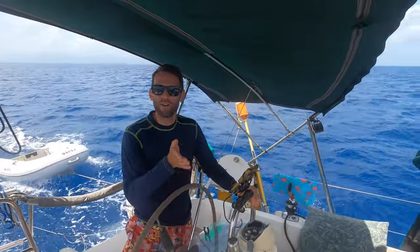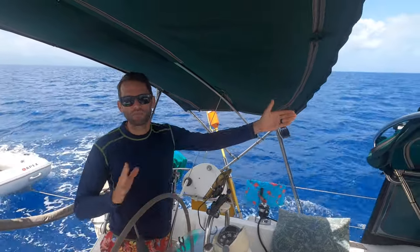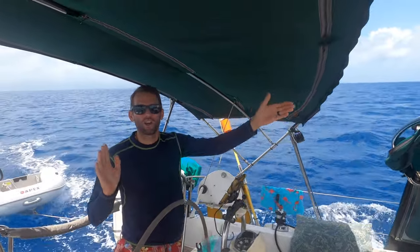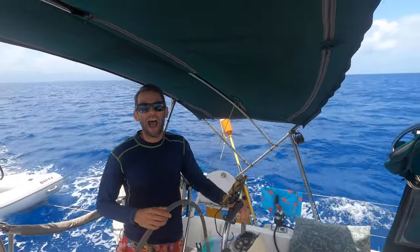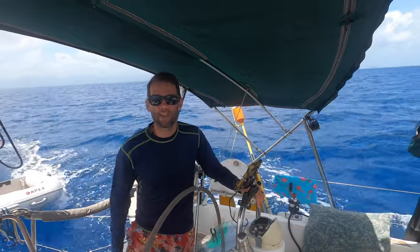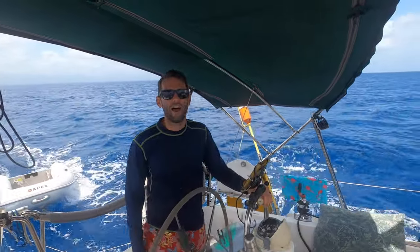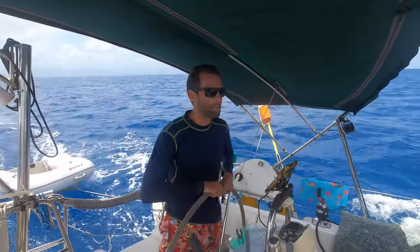So helm hard over, do a tack. We're gonna lose our speed as the jib is backwinded. First mate's not gonna lift a finger this time, not gonna move the sail over. And then I'm gonna put the rudder hard over the other side, which was the trick that I missed last time. Which should lock the boat from tacking again. Okay.